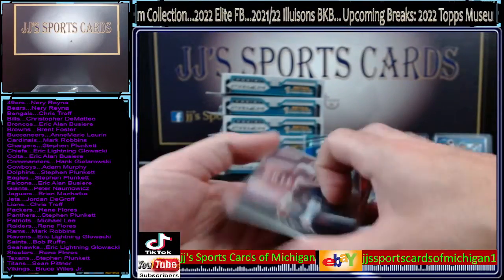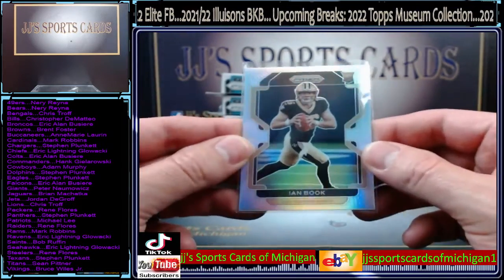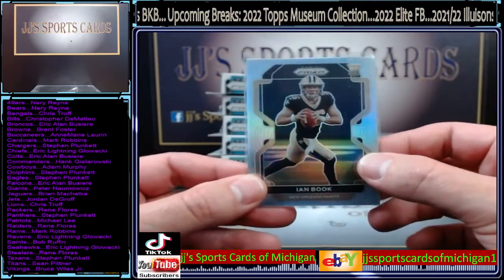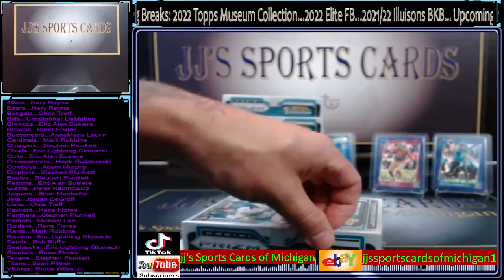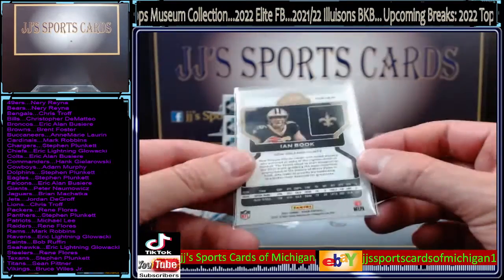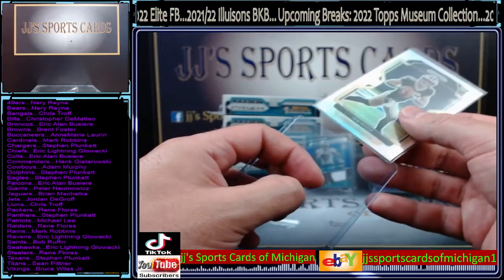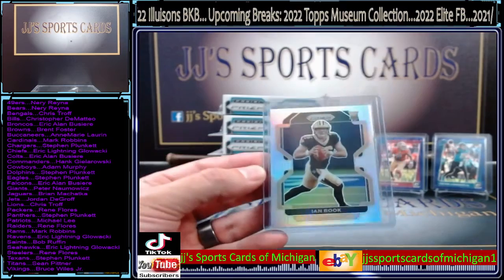On the book, where did I set it? Right here. I don't think that's a variation. I think it's just a prism. Prism. Not a variation, as far as I know. Could be wrong on that, but I don't think I am. V on the back? I don't think there was. Oh, yeah, there is. Sorry. Good call. That is a variation. 357 Ian Book. Good catch, Terrence. Thanks, brother. That's why I got you guys. Here we go. We'll get it in a top load. Ian Book.